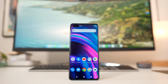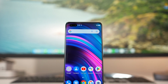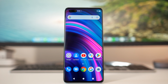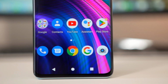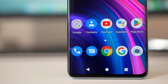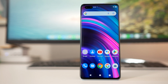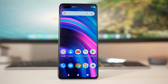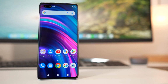Another reason it looks like a premium Samsung phone is because it features a beautiful and large curved 6.6-inch Full HD Plus AMOLED display with a 2340 by 1080 resolution and 393 pixel per inch index. It may be the most beautiful display I've ever seen on a BLU smartphone. Colors are super vibrant and saturated, viewing angles are very, very strong, and content appears just crisp and detailed, thanks again to that relatively high pixel per inch index.